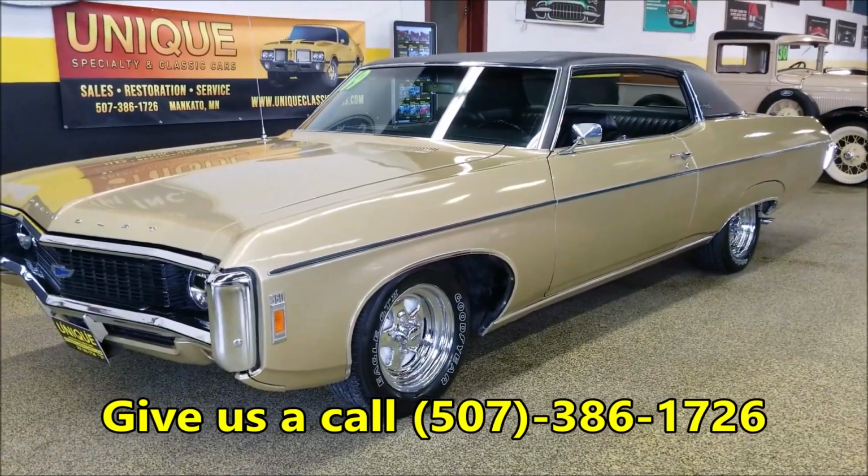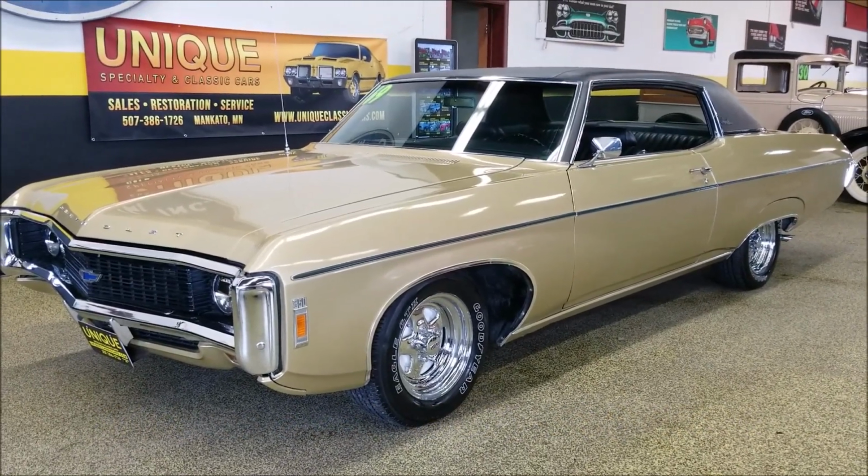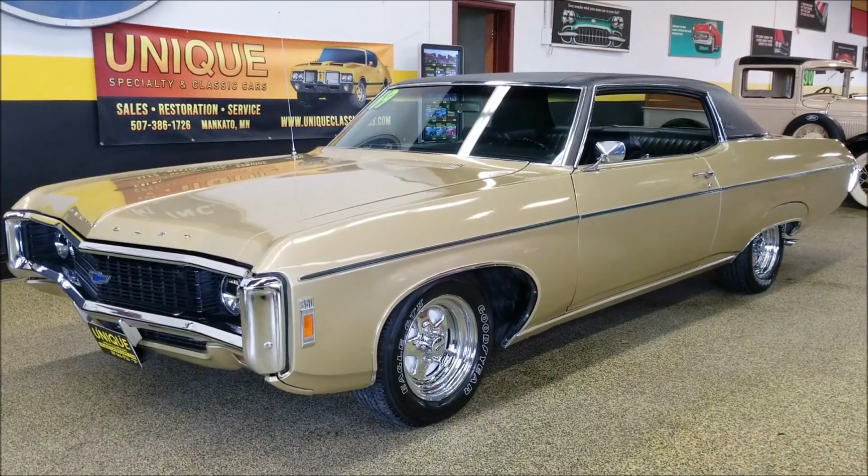1969 Chevrolet Impala Custom. Very original Olympic gold color, original engine, interior. Take a good look at it. Solid car.